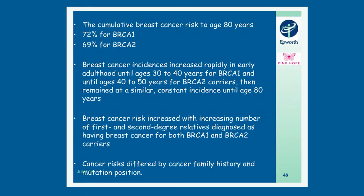at the moment. And what they found was the cumulative breast cancer risk to age 80 was 72% for BRCA1, 69% for BRCA2. The breast cancer incidence increased rapidly in early adulthood until 30 to 40 years for BRCA1 and 40 to 50 for BRCA2, and then remained the rest of your life at a fairly similar constant incidence. The breast cancer incidence risk increased with the increasing number of first and second degree relatives, and I think Heather mentioned this earlier in the day, that your risk with a BRCA1 or a BRCA2 abnormality is also influenced by your family history and the exact type of your BRCA1 mutation.